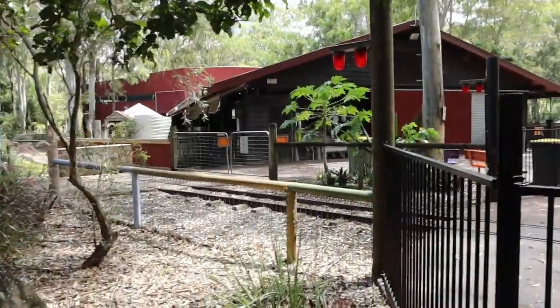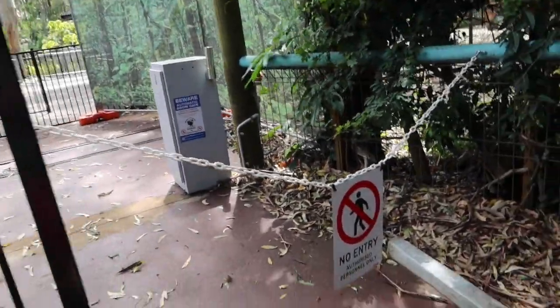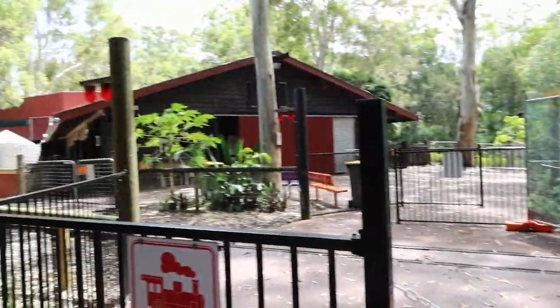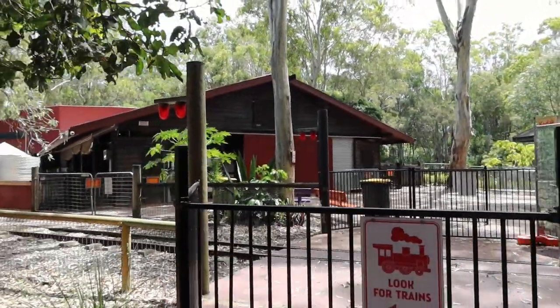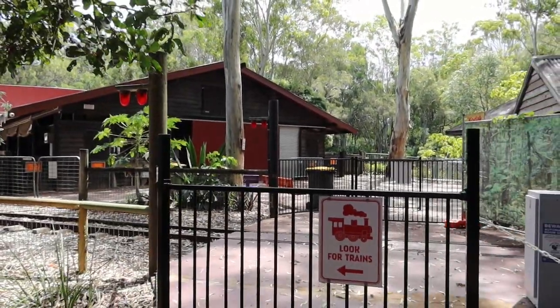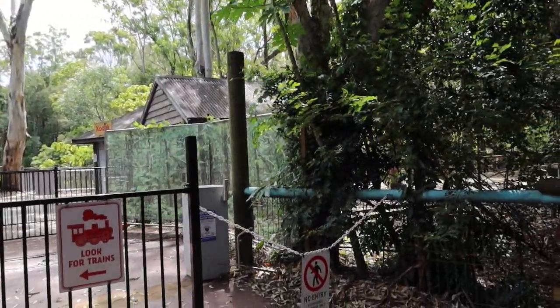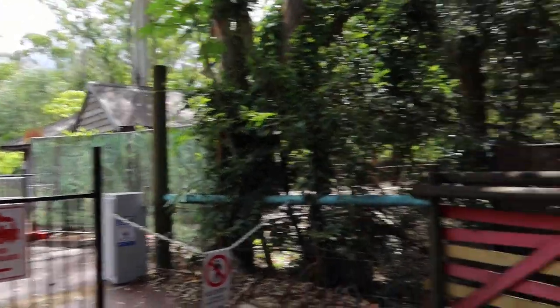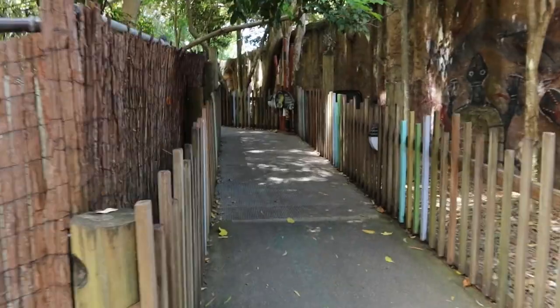This little shearing shed area is still closed, but honestly that was kind of to be expected. It seems like it's only going to be used for events at the moment. Hopefully it goes back to daily use, but while occupancy in the park is low, it's probably going to be kept how it is being used. But let's head up this little ramp and see what we can see.